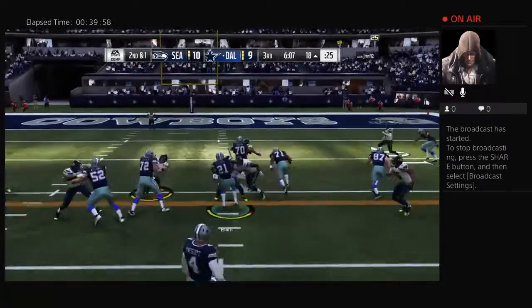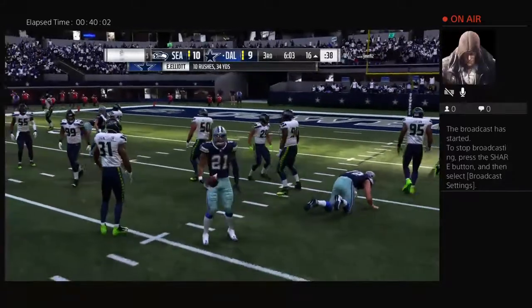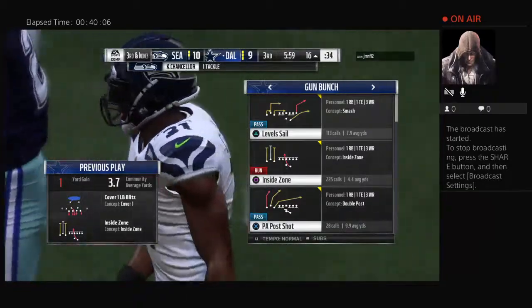Again, it's Elliott. And they'll get him down right around the 16. He can muster only a yard there, and they'll be left with a third and very short.